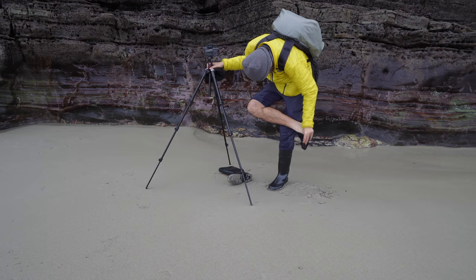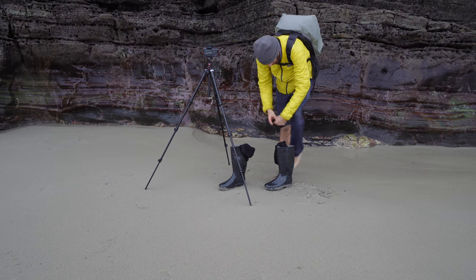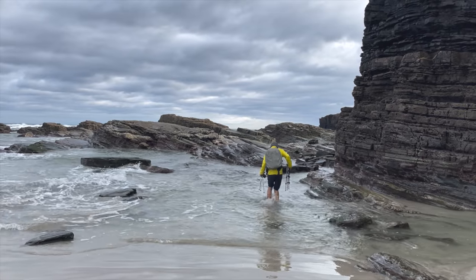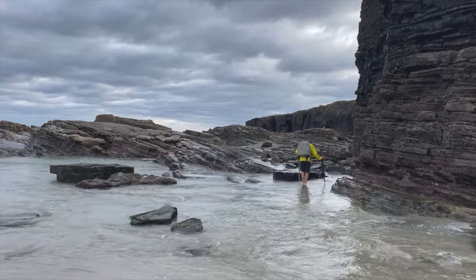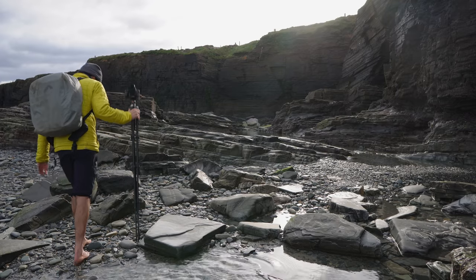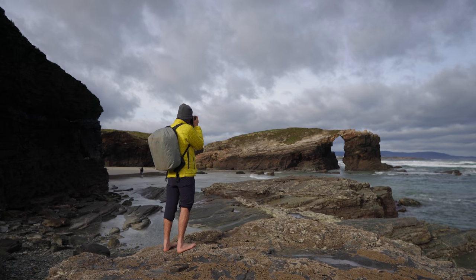When facing higher waters, though, the best option is just to go barefoot, whatever it takes to keep those shoes dry. Just don't be surprised if the water is freezing. Going barefoot also means potentially stepping on sharp and rugged rocks that can be painful, so don't leave your shoes behind when you take them off like I did.